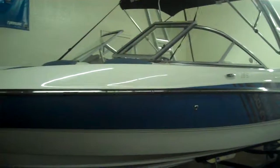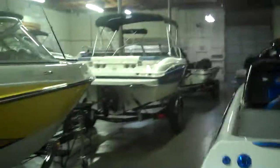Here's a Bayliner 185. It's the Flight Series package with the tower. So if you are boat shopping, come to Complete Marine. We are here from 10 till 3, and we've got a selection that's worth the trip.